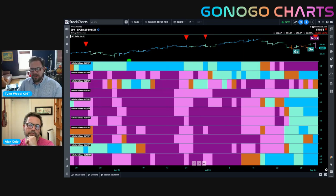And my goodness, what a clear picture of a rapid rotation out of very narrow leadership from the XLK, a little contribution from discretionary there in July, to what we're looking at right now as we're entering August. And it's basically everything else is working except for those mega cap growth names, the technology and communication sector. Yeah, and everything else working, but remember, working relative to the S&P. So that doesn't mean to say all of these are screaming after new highs in Go trends.